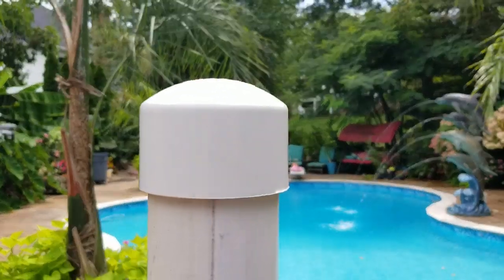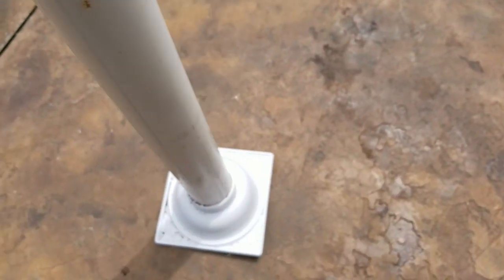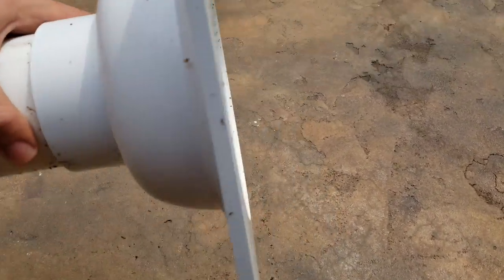But I have to have a lid on there or else water's going to go down in that pipe. Although I'm going to be drilling a hole in the bottom of it anyways. That was an odd emphasis. Anyways, and I'm using this on the bottom.